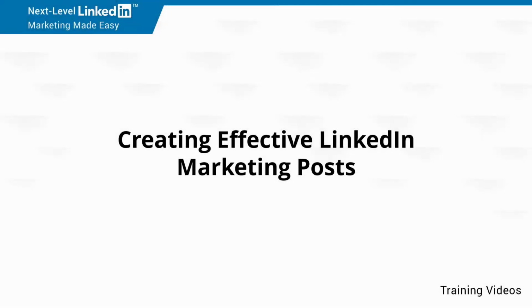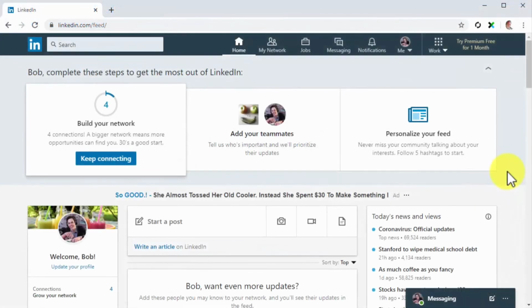Creating effective LinkedIn marketing posts. Hey there, friends! You have just finished creating, personalizing, and optimizing your LinkedIn marketing channels, and you've learned the perfect way to discover the best performing content for the platform. And now it is time to create and publish your first content piece.